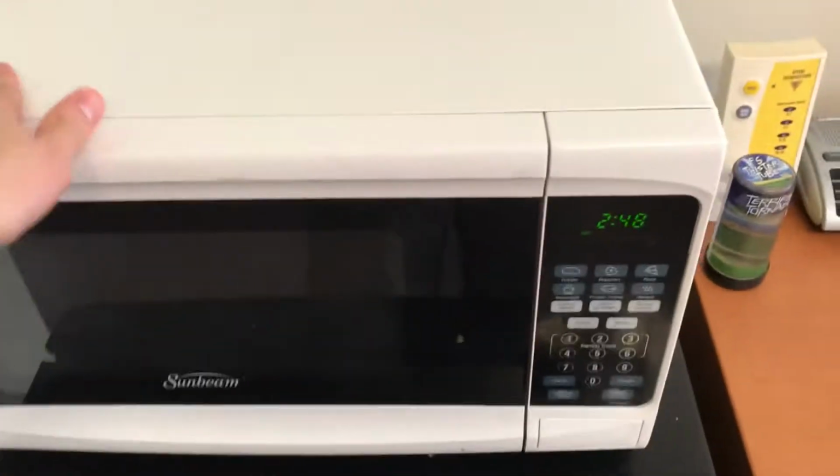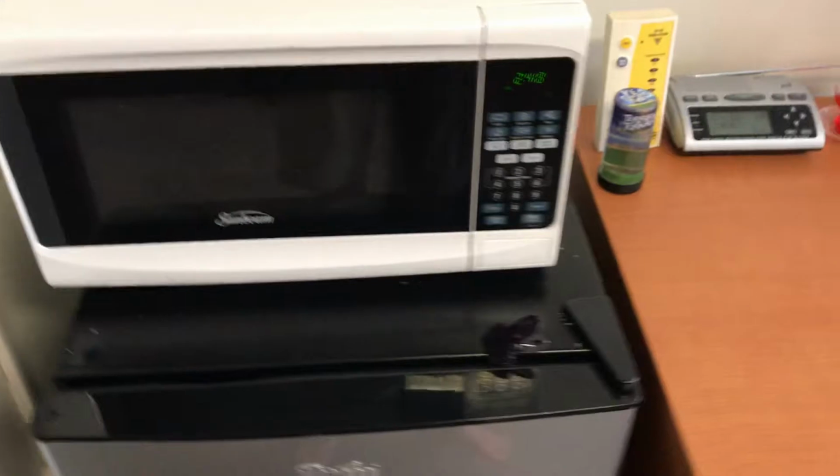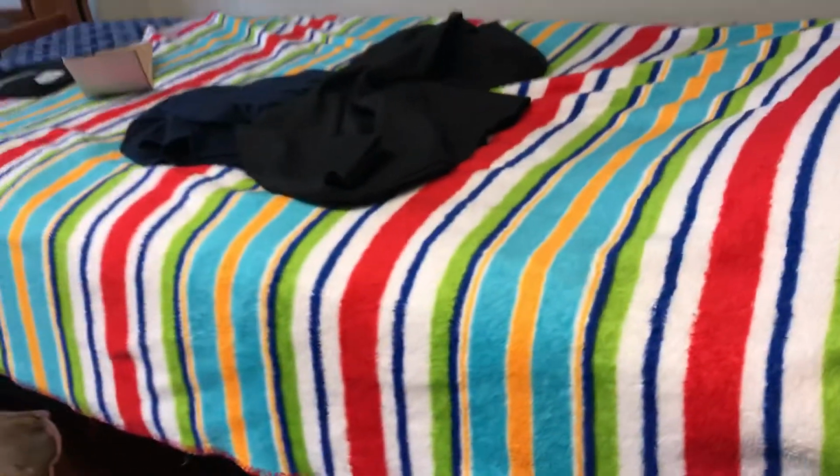Nice little microwave. It's pretty low power. It's at the maximum limit for here. It's like 700 watts, I think. No, probably not even that. I don't remember what the wattage is. Smoke detector there. This here is, I guess what you can call a guest bed.